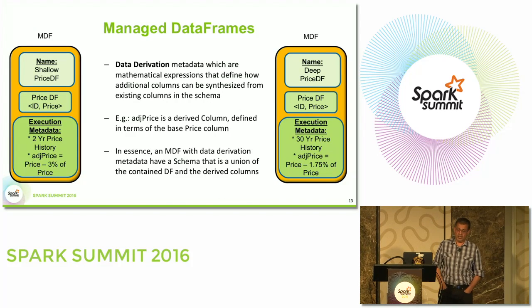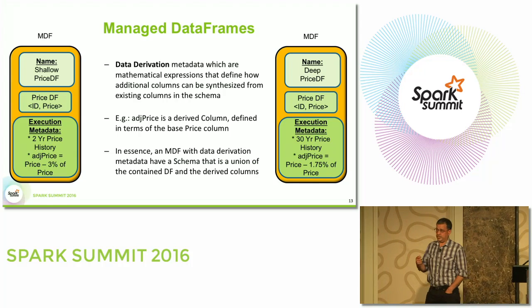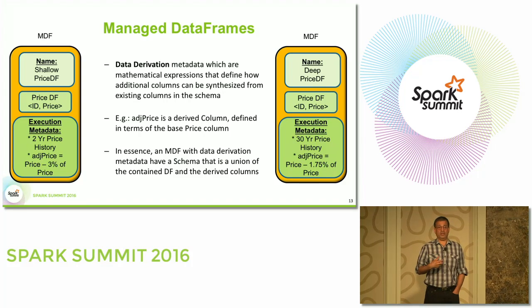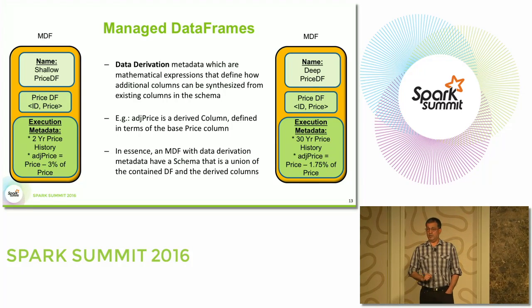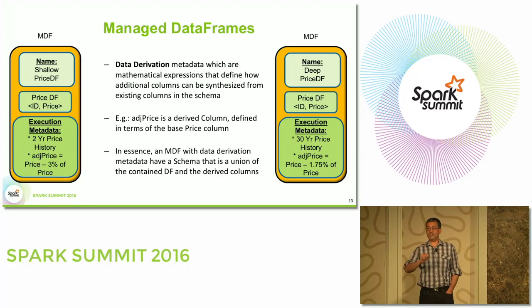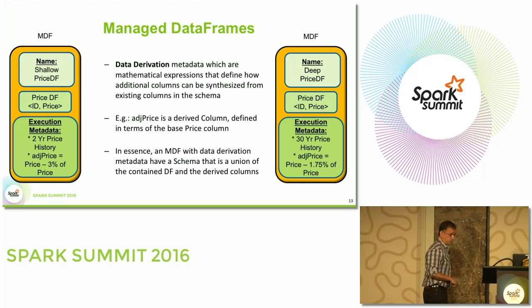There's also data derivational metadata, an extremely powerful concept. Very often we want to synthesize columns. Adjusted price is a synthetic column that's based off of the base price. Most often this problem is solved through ETL, at ingestion. What we want is to also be able to do this at runtime, because there are situations where ingest-time synthesis of these columns is insufficient. In metadata, you can capture through any valid mathematical expression what the notion of an adjusted price is, and when this managed data frame is deployed, the corresponding columns are synthesized. The actual materialization can happen either at registration time or lazily at query execution time.